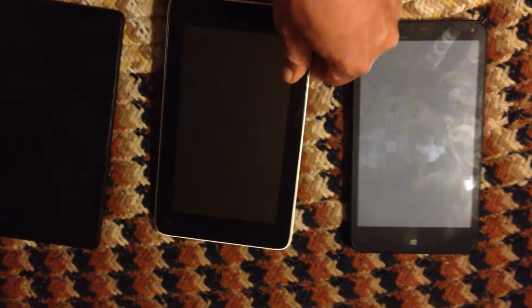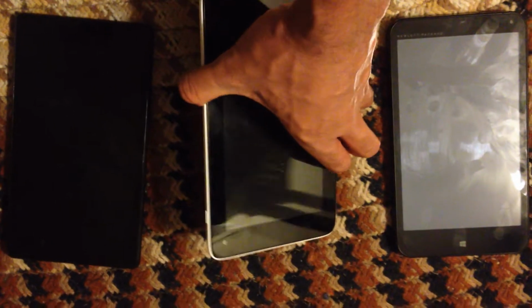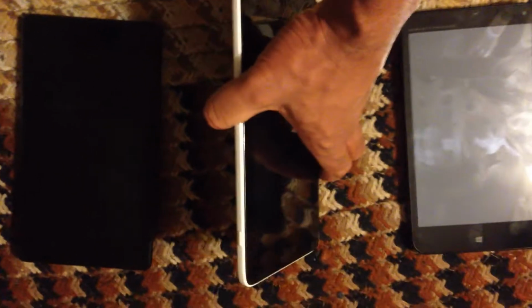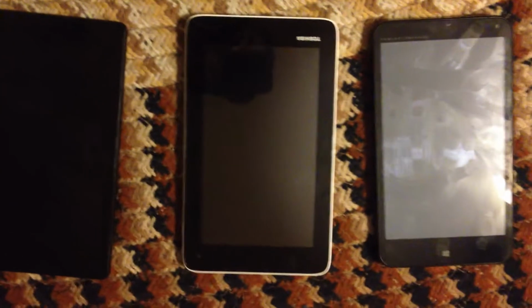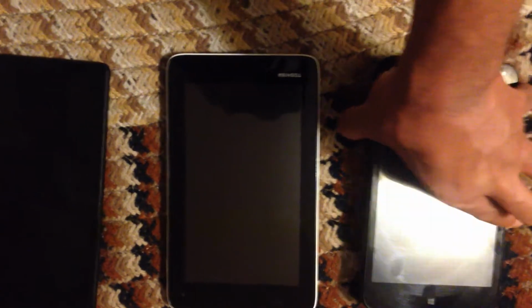Like the Toshiba, it had a problem where the Wi-Fi would drop, and just about every time I use it, the Wi-Fi dropped. And the only way to bring the Wi-Fi back is to shut down the device and bring it back up. And that happened so much that it made it very unusable to use the internet. This one, I don't have that problem.